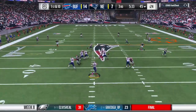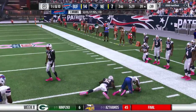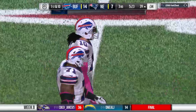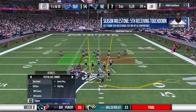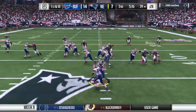From the shotgun, he'll look to throw. And he will find his man on the outside. 15 yards through the air and a first down. Well, coaches always talk about finding balance on offense. I don't think you can get much more balance than this. Big-time run, big-time pass. A 1-2 combination. Looked pretty good. How about that? Let's see if they can continue to take that kind of a punch, though.